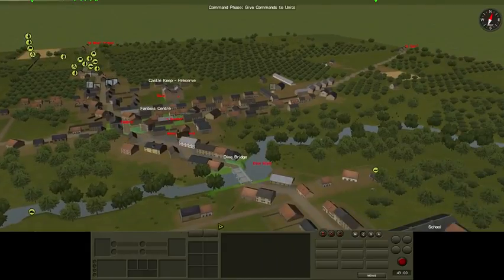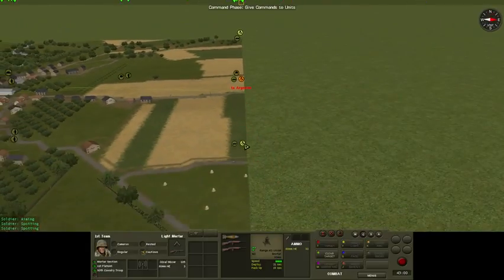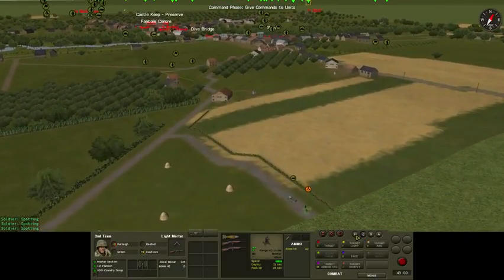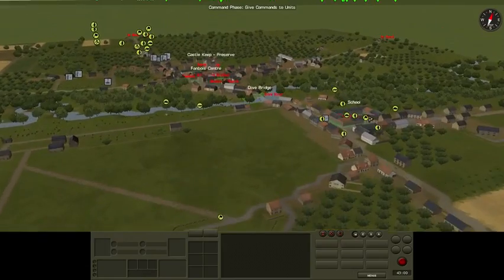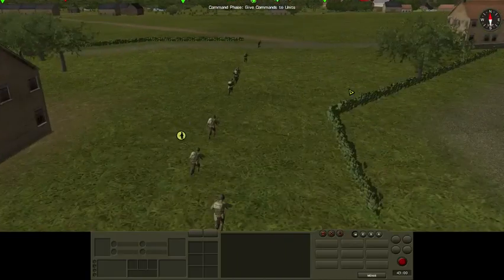There's no real need for them yet. I wonder, do these guys have smoke rounds? Do you have any smoke rounds? No? Are you out of mortar targets? Yeah, cool. Alright, we're gonna remount that guy and he'll move up to be our super fantastic organic mortar support.